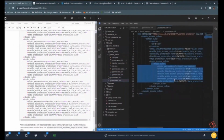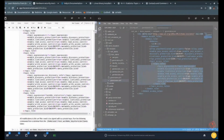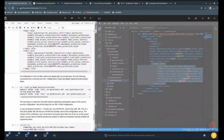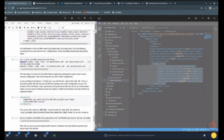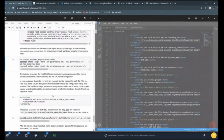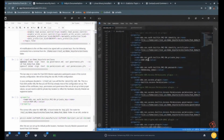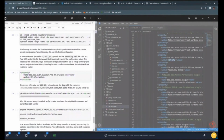So you would modify this topic rule and substitute that single topic rule with the wildcard for specific ones for the different things, right? And then you will need to sign those two files, the permissions and the governance file, using OpenSSL, so that the modifications are valid and signed by the certification authority. Then you go into the XML configuration file for the monitor, where it says HSM URL. What you put there is the same URL that is on the key P11. And then you're basically good to go.